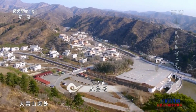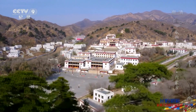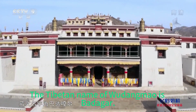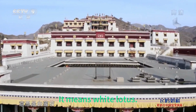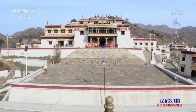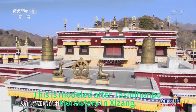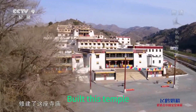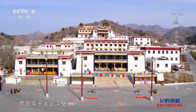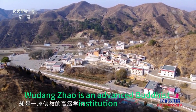Deep in Daqing Mountain, the temple is built on a hill. The Tibetan name of Wudang Zhao is Badagar. It means white lotus. About 300 years ago, modeled after Tashilhunpo Monastery in Tibet, people built this temple. Although hidden deep in the mountains, Wudangzhao is an advanced Buddhist institution.